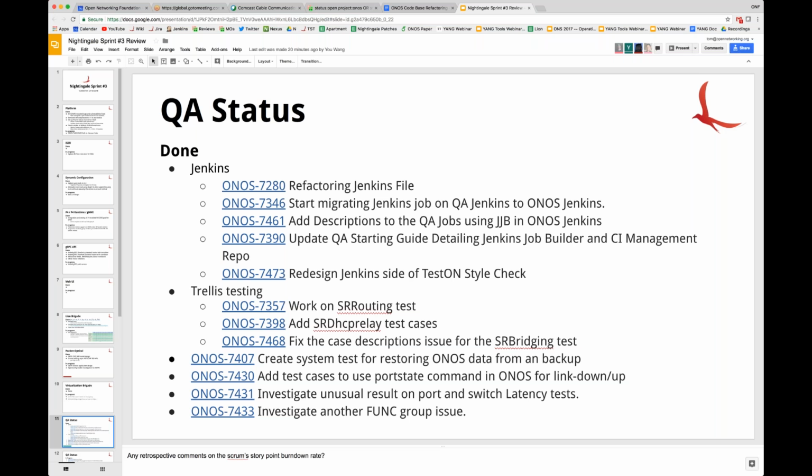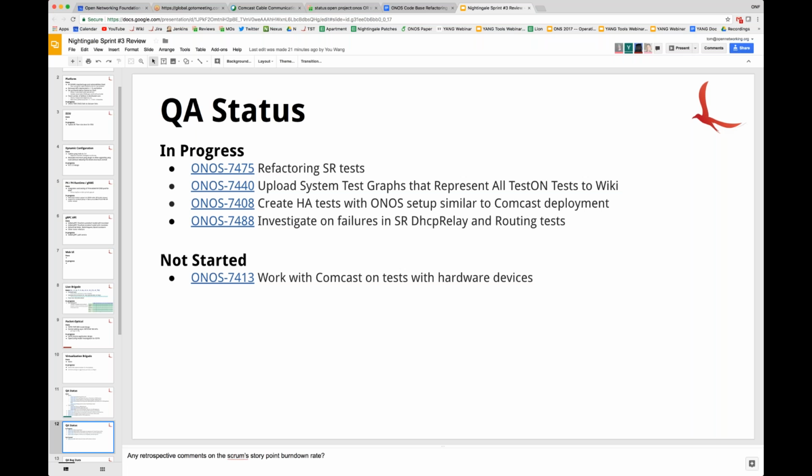And then we investigated some failures in latency tests and in the bug group tests, and there's a bug for those correspondingly. Next. There's a couple of tasks still in progress. Working on the segment routing tests. There are some new graphs that help visualize the test results as a whole instead of individual tests. That's some of the ongoing work with the new Jenkins.